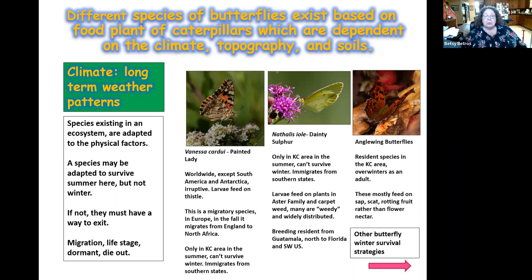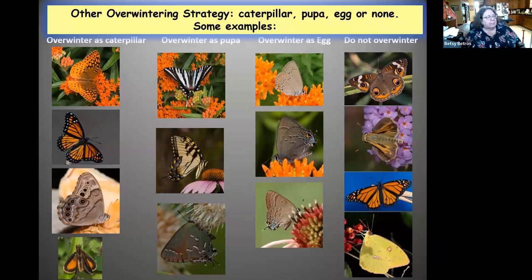So some of the overwintering strategies of our butterflies. We have this list. These are some examples of butterflies that overwinter in the caterpillar stage. And we'll be going over these in more detail. The fritillaries, this is the viceroy, northern pearly eye, and least skipper.